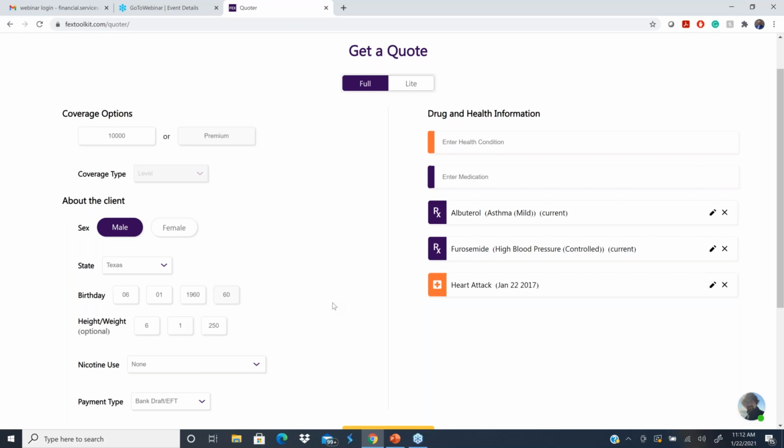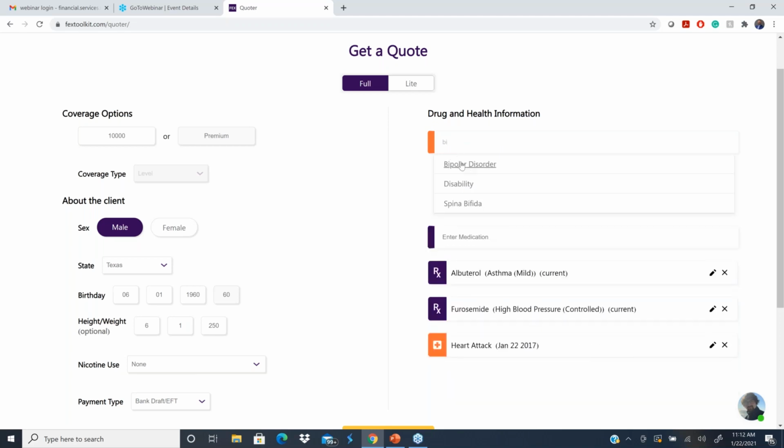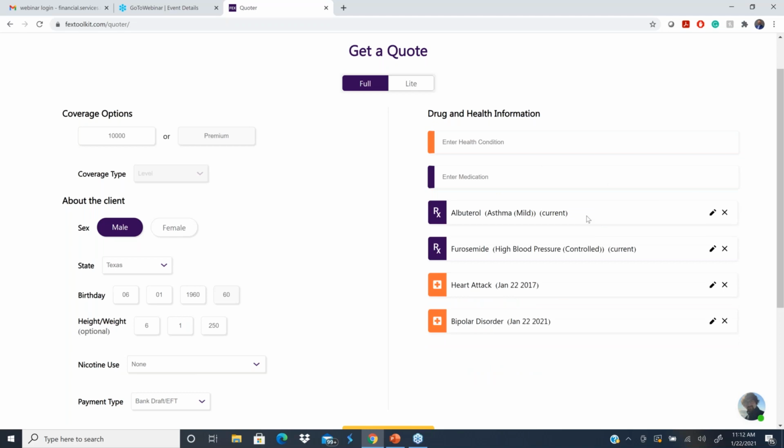Any other medications or any other conditions we want to put into the scenario here? I've got one, Jimmy. Let's just throw a bunch in here and see what happens. How about bipolar depression? Oh yeah, I got that. Let's see, mental health condition. Bipolar disorder. Yeah, I'm bipolar. Date of last treatment was now. You're currently being treated for it.